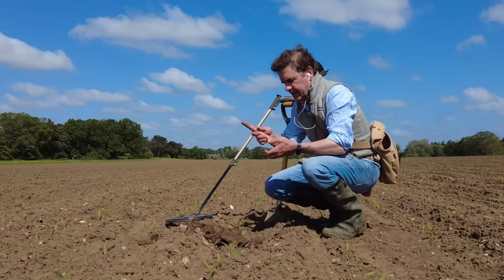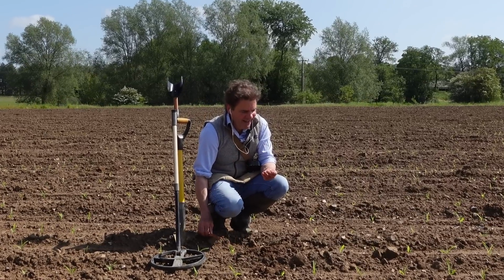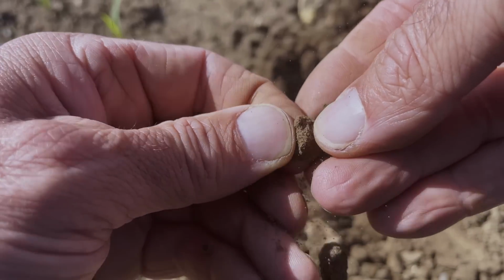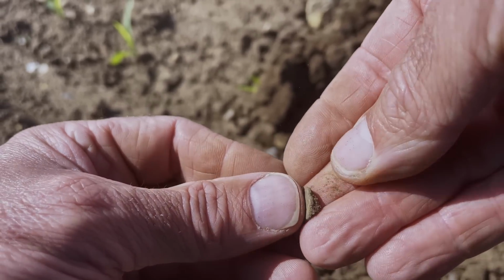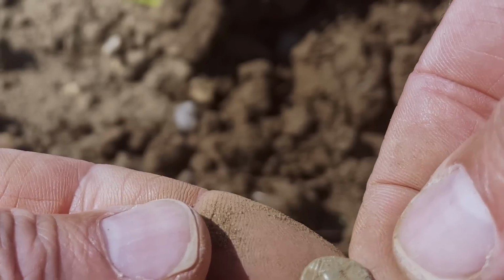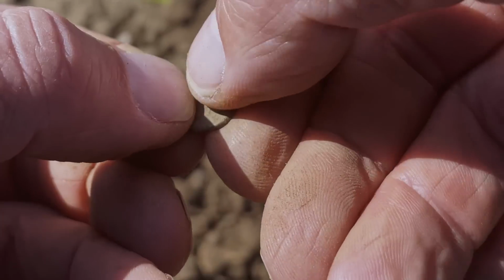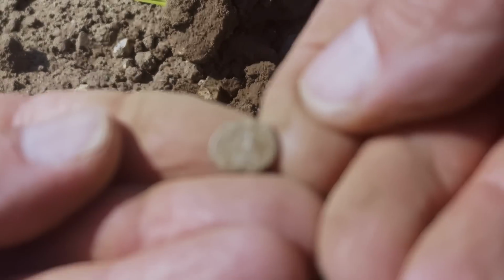It's in here. It's a tiny Roman coin. Gosh, I bet that's the smallest one I find today. But you can still see something on it. But there's definitely an emperor.